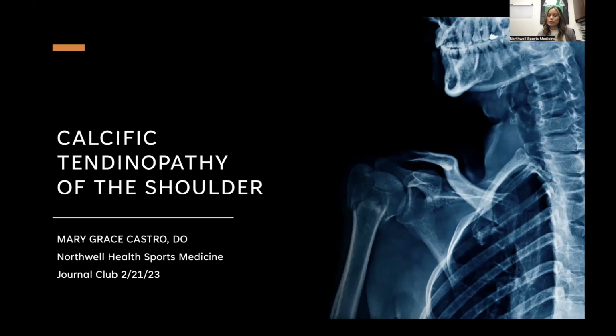This talk was inspired by one of the patients that we had seen recently in clinic, a patient who presented acutely with calcific tendinopathy. And we had initially offered to do a barbotage, but ultimately the patient wasn't able to tolerate it. So she ended up getting just a steroid injection.